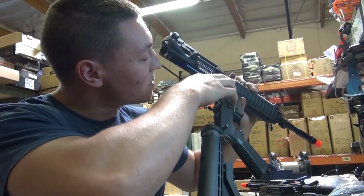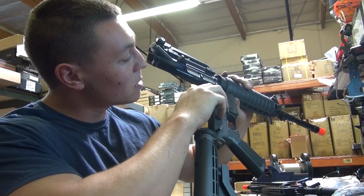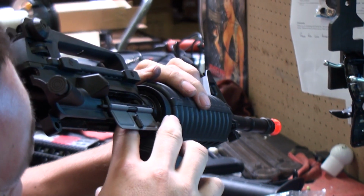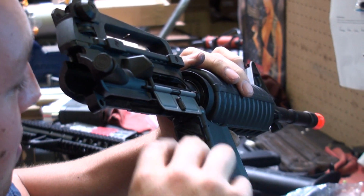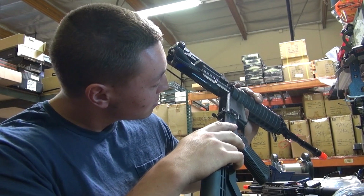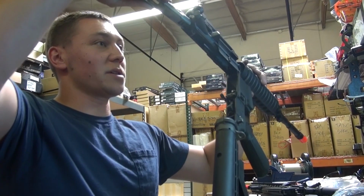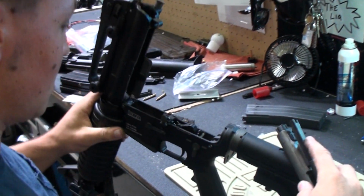The hop-up adjustment is in here as opposed to on the barrel like the other version, so it's going to be easier to adjust. You don't have to take the handguard off or anything. And it has the same two-pointed hop-up nub like their AEGs do. So it definitely looks like they addressed the problems with the other design, the older design from Western Arms.